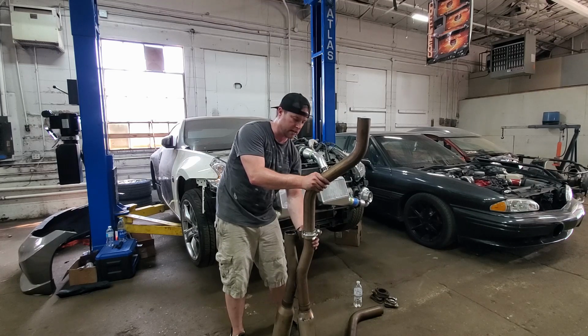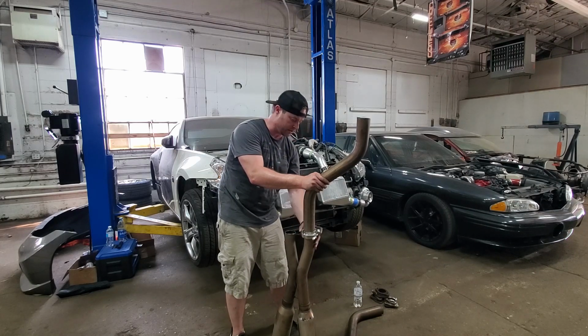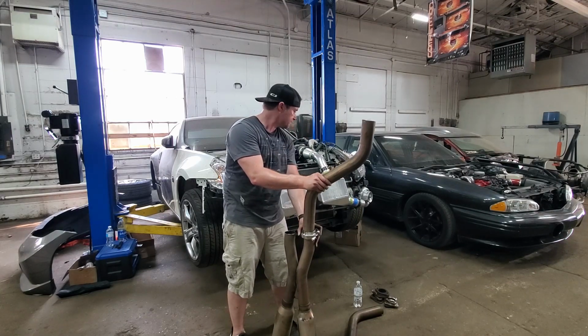So that's the goal anyways. Not gonna get that done today. Just wanted these ends cut off. So get this welded up some other time.